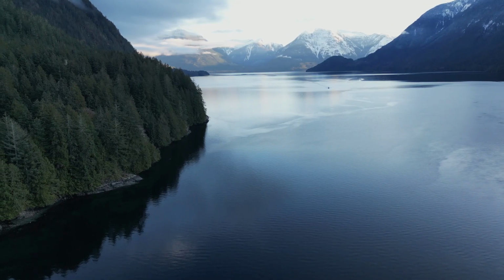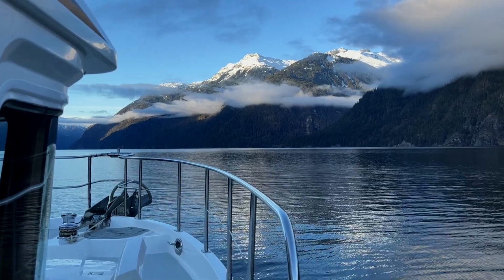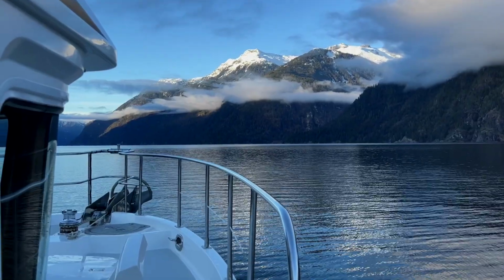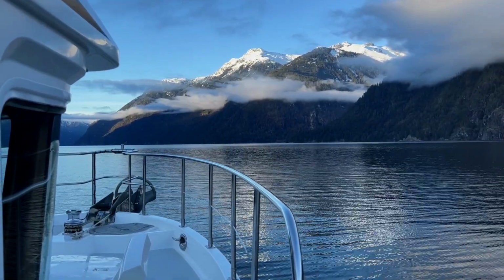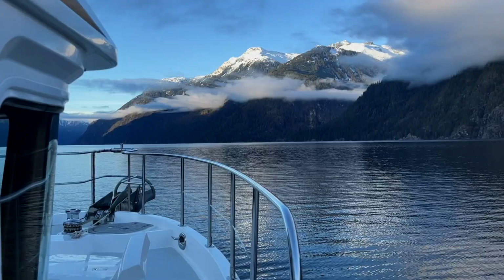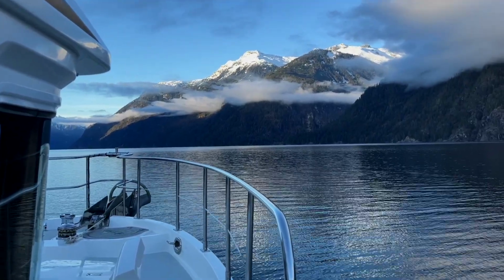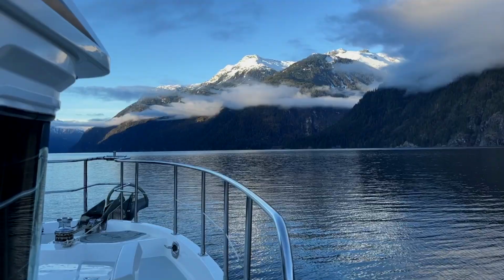Okay, and now we are only 20 minutes away from Malibu Rapids, which is right there where that building is. It's an old resort turned camp, and we're going to have perfect timing. Hopefully the current won't be bad. We'll be a little bit before slack, but not bad.